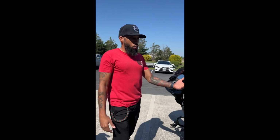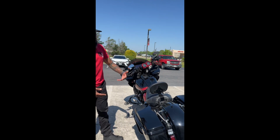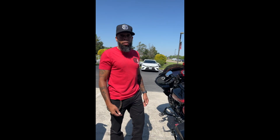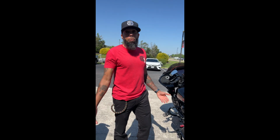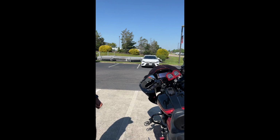Yep. So even when I load my bike down on my trips, I'll change my settings. I'll make it extra soft because I'm carrying more weight back there. But when I'm riding by myself, I have it stiff as hell. Most people probably won't like that, but I love it like that.